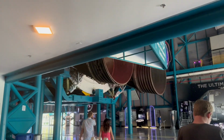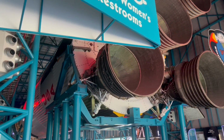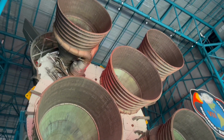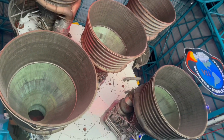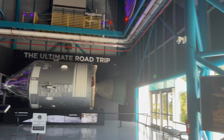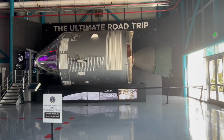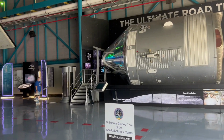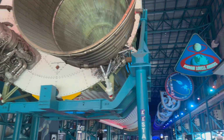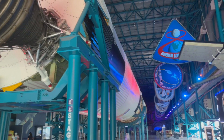Oh, man. And there she is, the Saturn V. It looks just like it, don't it? Oh, look, there's an Apollo. Here's an Apollo. It's a very similar setup to the one at the U.S. Space and Rocket Center.